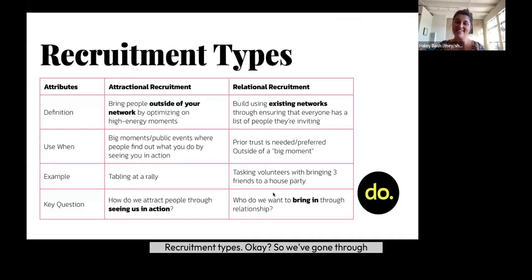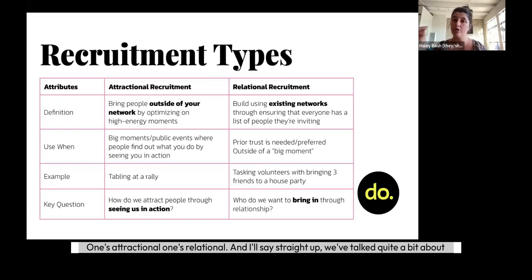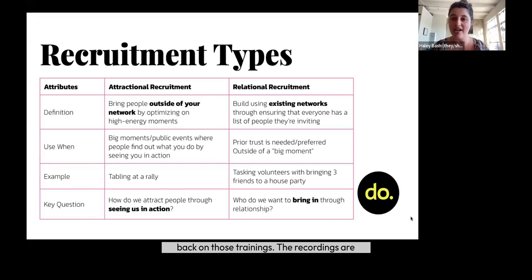Recruitment types. Okay, so we've gone through the steps of thinking about target donor, starting to build out an empathy map for them, thinking about what are their current behaviors and where they want to be headed. There are 2 types of recruitment: to bring new donors in, to bring new volunteers into your organization. One's attractional, one's relational. And I'll say straight up, we've talked quite a bit about relational so far in this training series. So if you are very curious about it, go check back on those trainings. The recordings are very available on YouTube. So we'll start with relational first, but then we're going to really emphasize the rest of today on attractional.